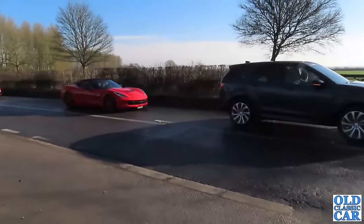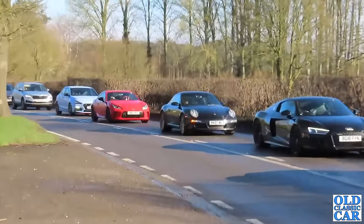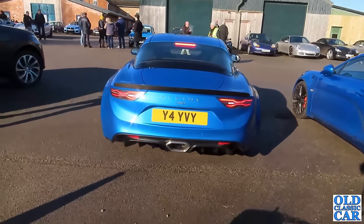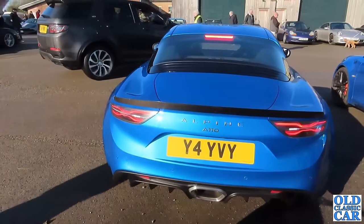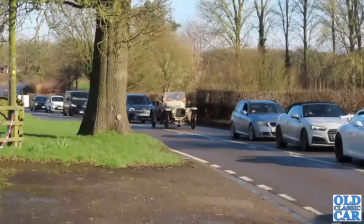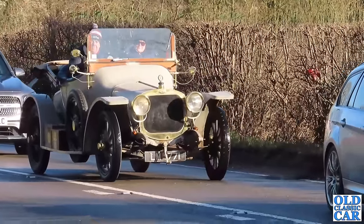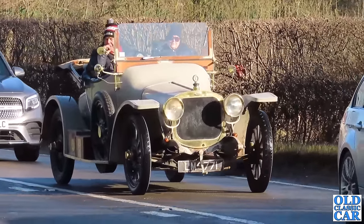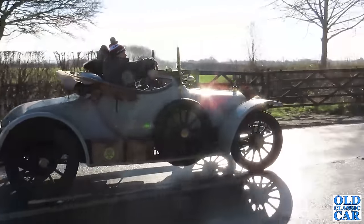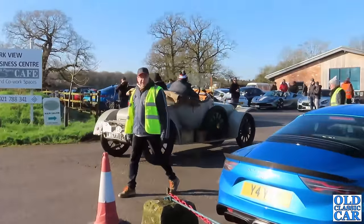Lots of rear engine cars here today. Got a Chevrolet, Porsche, and all sorts. And look at that, another wonderful vintage car here representing the older cars, and that's really great to see here. I'll have to definitely have a closer look at these two a little bit later on. That's a 1914 Sunbeam according to the plaque on the running board.